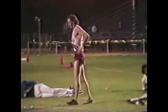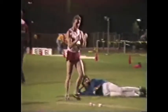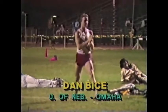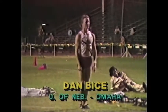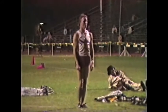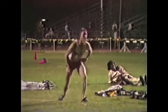Dan Bice is our next competitor. Dan Bice from the University of Nebraska at Omaha, as he attempts 7 feet 2 inches. He was second last year. Dan Bice, University of Nebraska at Omaha. The quick approach, layout, not enough.